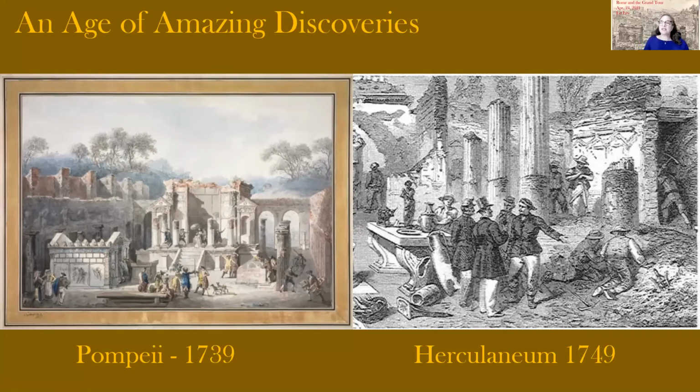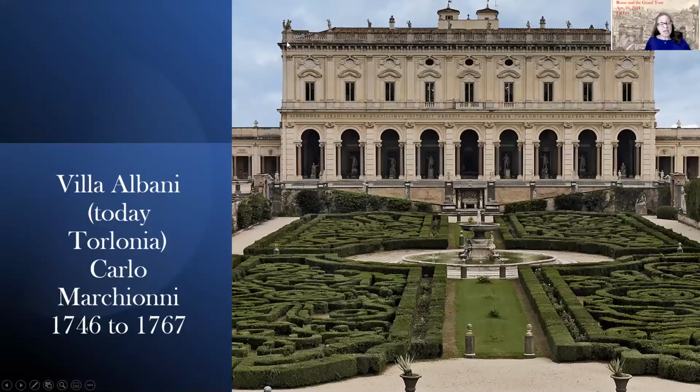One is visiting the antiquities, and two discoveries make Italy the place to go. Pompeii, rediscovered in 1739, Herculaneum, 1749. The grand tourist will make a point of leaving Rome to go to Naples to see this ancient city emerging from the ground, a city very interesting for the secularists who are coming to Rome. This idea of the reemergence of this great lost Roman Republic, just as people are thinking, what do we need religion for?